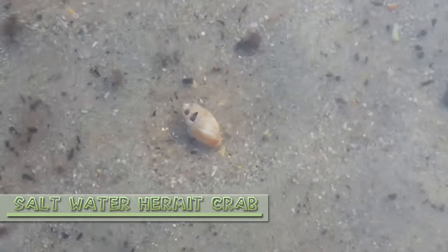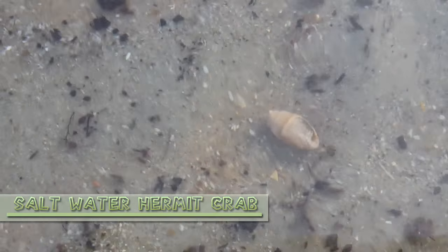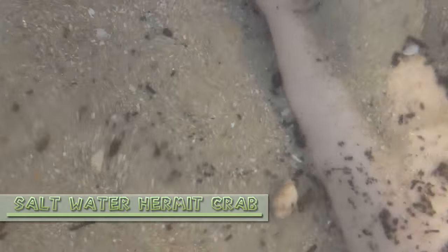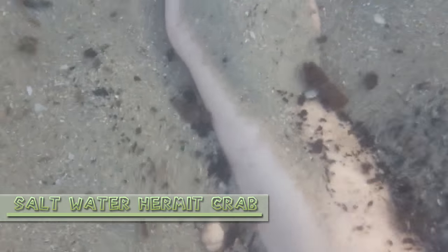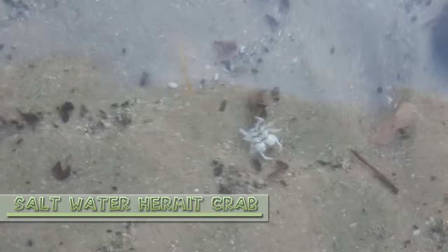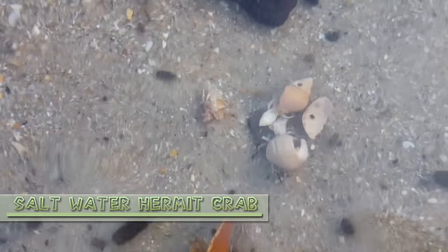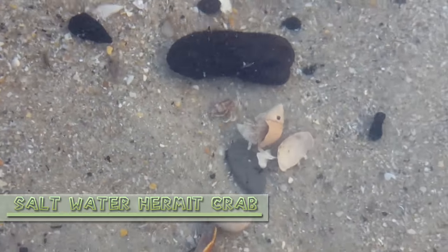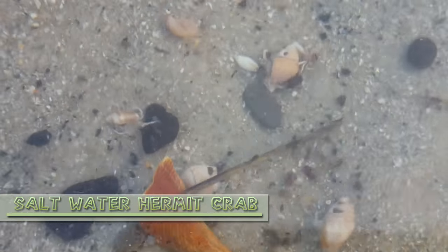This is Hermit Crab Alley. This is so cool. He's like, there's no crab in here. I see you right there, buddy. There's one by my foot. Oh my goodness. Oh, and there's a tiny one that didn't make it, I think. Wow. Look at all these hermit crabs. And they're fighting for the shells. Look at that. This is the most amazing thing.